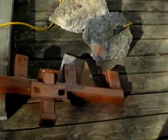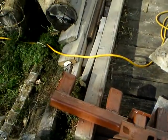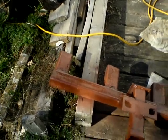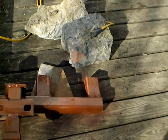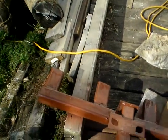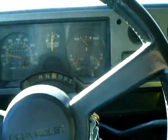Okay, the painting's complete on the bumper there, the bumper undercarriage. And I just put the first coat of primer on one side of this trailer hitch. I'll let this dry a little bit, and then I'll flip it and do the other side. With any luck, I'll be able to get this painted today. Boy, this truck's running worse and worse.